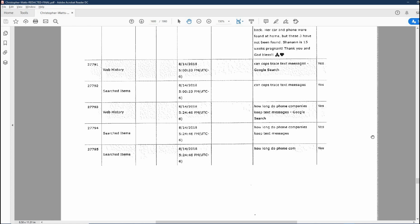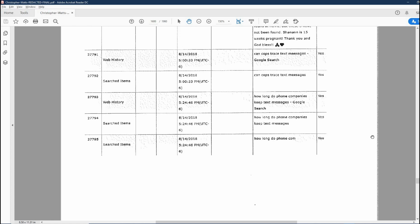I mean, I don't want to get into a big debate, but it's very clear that she was covering something, whether it's her own texts or on behalf of Chris. Because when you learn about something like this, you do not start searching for whether or not cops can trace text messages, how long phone companies keep text messages. I'm not implying anything specific except that there was something she was hiding. People don't do this unless they're hiding something.